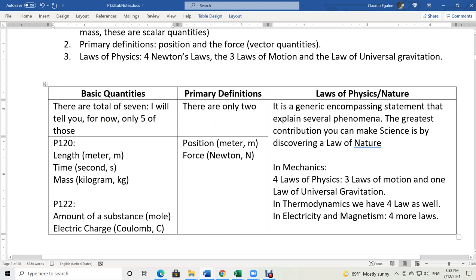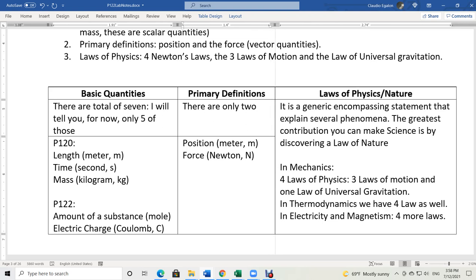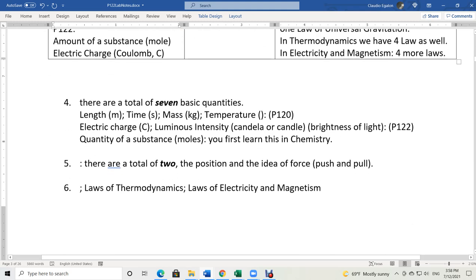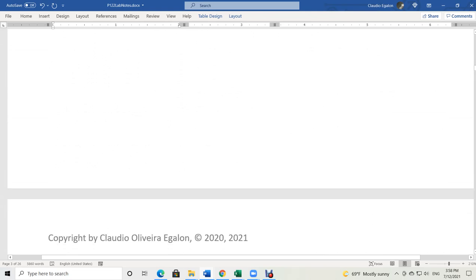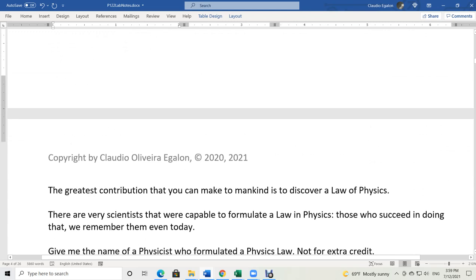Let's see if I can get this thing. Yep. Getting there. Here you go. Now you got it. Okay, so that's what I want to tell you now. We can stop here right now.